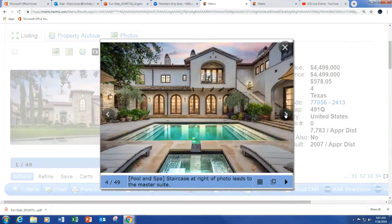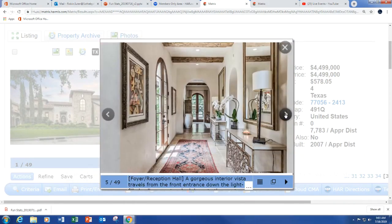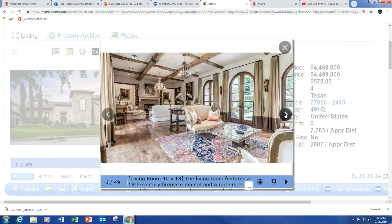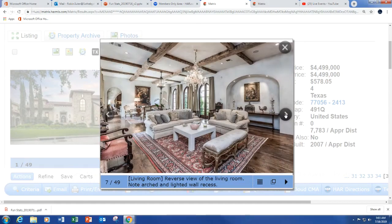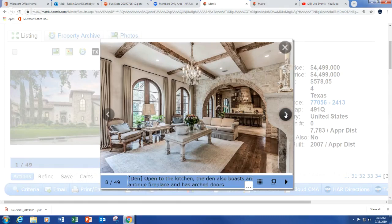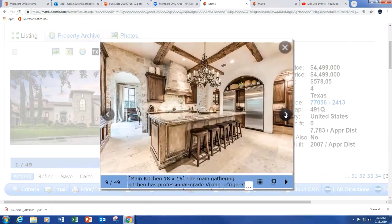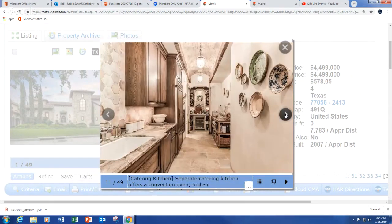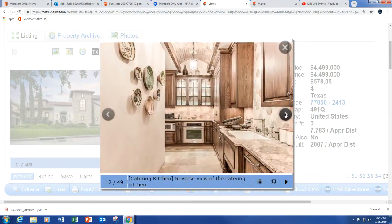This is the backyard. The balcony is from the master. I'll just let the pictures tell the story. It's a beautiful house. Gorgeous. The architect was Robert Dane. I don't have a name of the builder. It was built in 2007. Four bedrooms, beautiful baths. There's a half bath outside that is air conditioned.